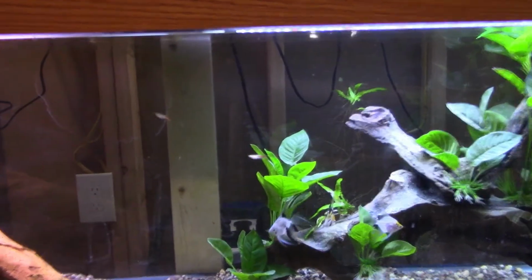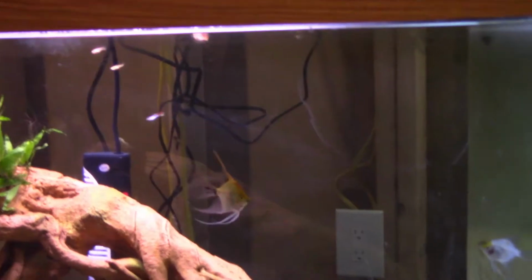They're getting along real well with the guppies. They're not bothering the guppies at all. They barely even notice that they're in there. Sometimes the smaller guppies got to be careful around feeding time, because when they get to eating, they will get to eating.